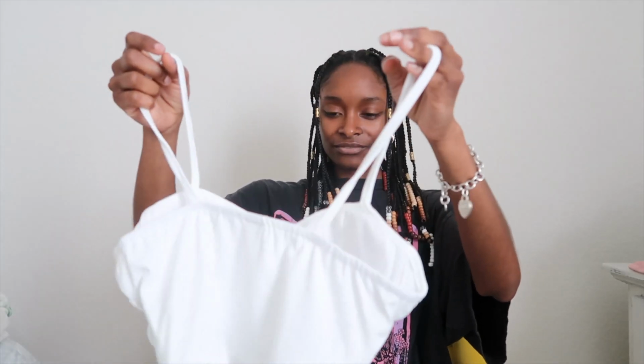I got a New York bucket hat. Oh, this one fits way better than the denim one. I'm gonna give this one away. I didn't even need to open it. Okay, I got this. I don't know what this is.